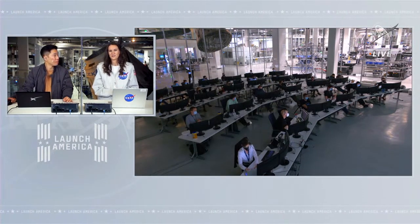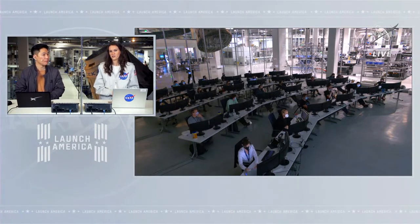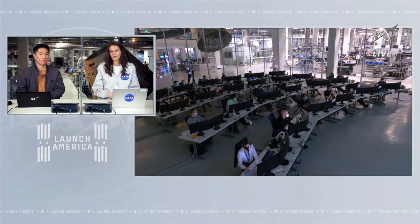And so those can protect the astronauts in case of a fire. They also provide communications and cooling to the suits, as well as protect the astronauts in the event of a depressurization. But they are different than the suits that we would use on a spacewalk, and that some of those crew members did use on a spacewalk.